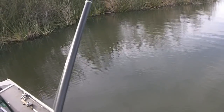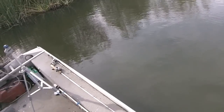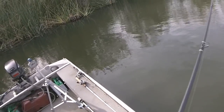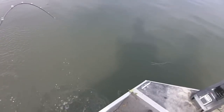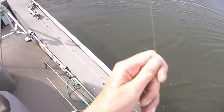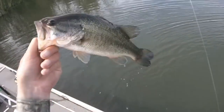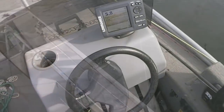So anyway, the boat just went over there. I'm gonna fish, cause I got a fish. Right where the boat just went over. See guys, boats don't scare fish. Another little keeper. Look at that, right where the boat just went through. Told you the water was colder over here.